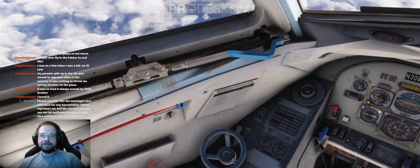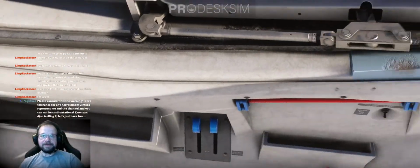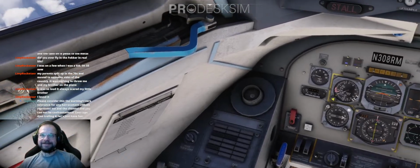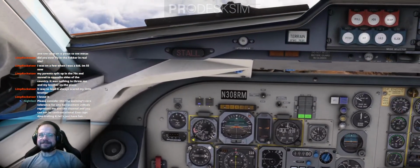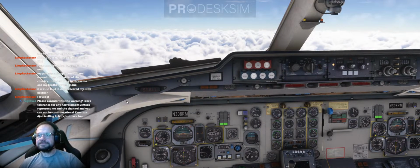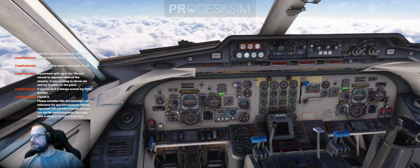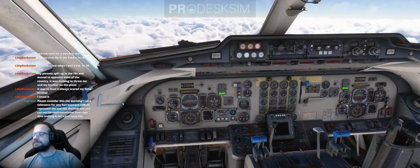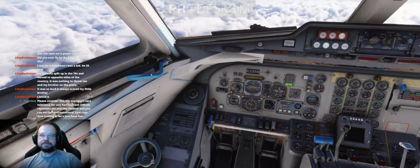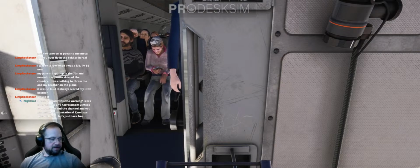Look at that. I never noticed. Look at the wear on this metal. It almost seems like it's too old. Look at that, a little rust. That's insane. So you can't open the windows, but we can walk through the cabin, so let's check that out.